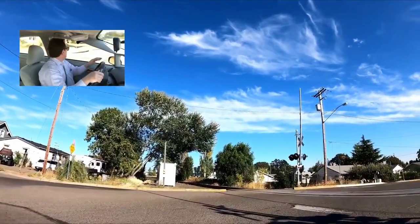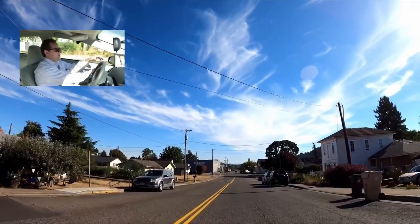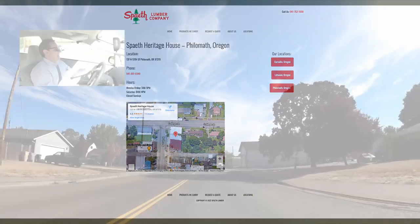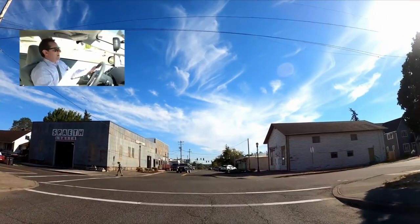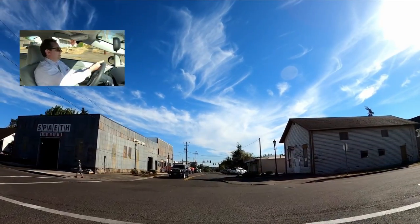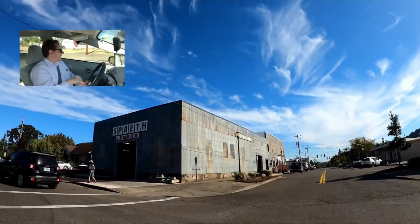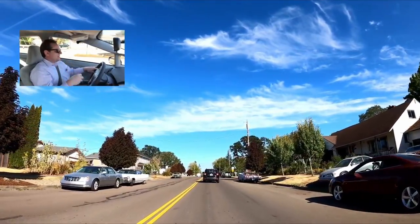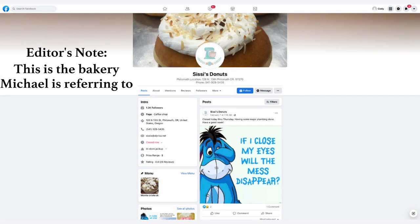And hey, check it out. We've got Spaeth Lumber and the Spaeth Heritage House, the Philomath location of Spaeth Lumber right there. Spaeth's a great local hardware and lumber store, and the Philomath location here has just really cool salvage materials. You can buy awesome wood slabs, all kinds of stuff there. Old doors and windows. It is a very neat place to check out. And there's nut cakes and, oh gosh, what's the local bakery called right there? It's like Sunnyside Bakery. They have awesome stuff.